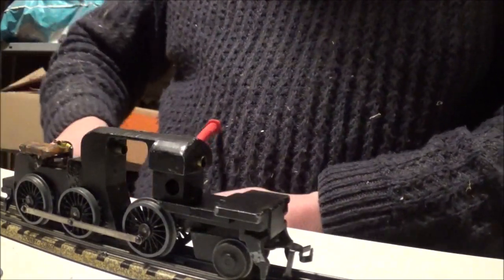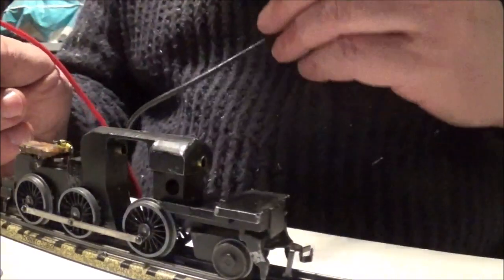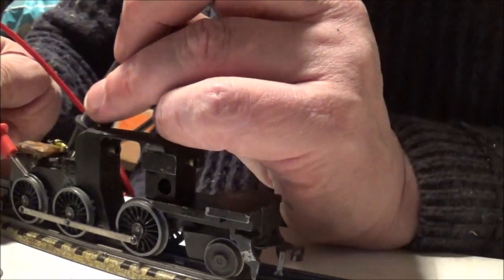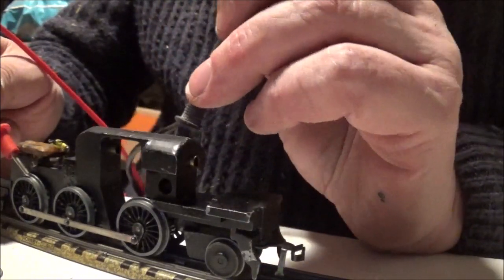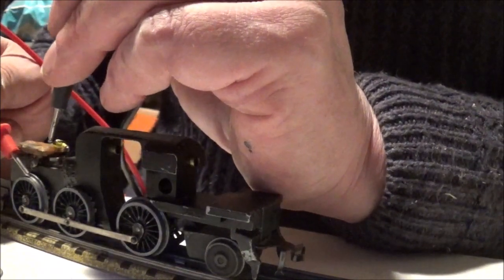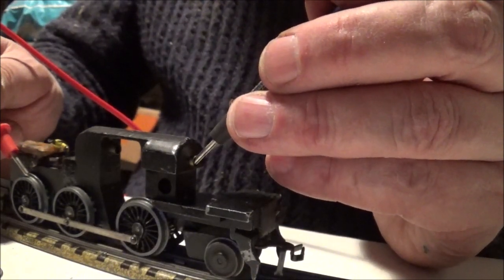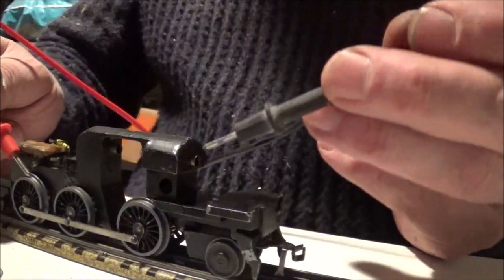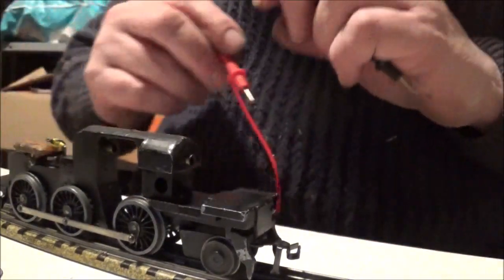So I'm going to just check some continuity. As I say, the wheels should all be common, they should conduct. Yep, and my little meter is telling me that that's fine, and that's fine, and that's fine. And that's fine. That's good, because of course that one is insulated. But yes, I've got good continuity. No problems with that.